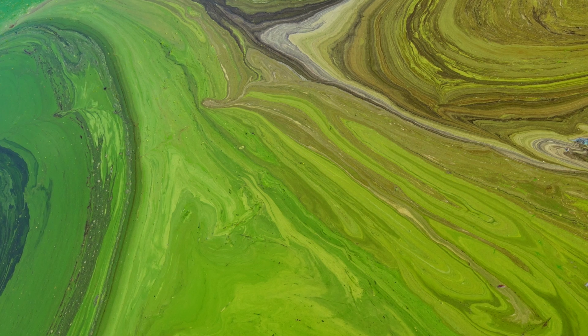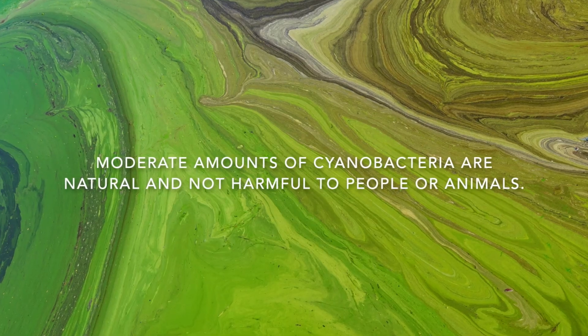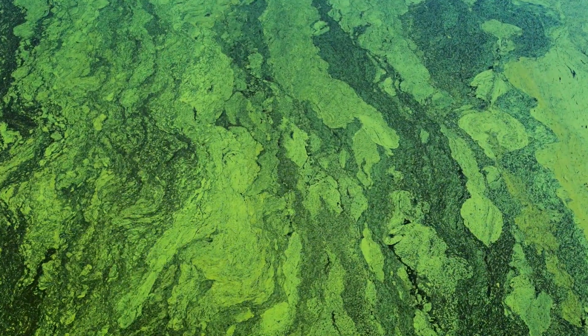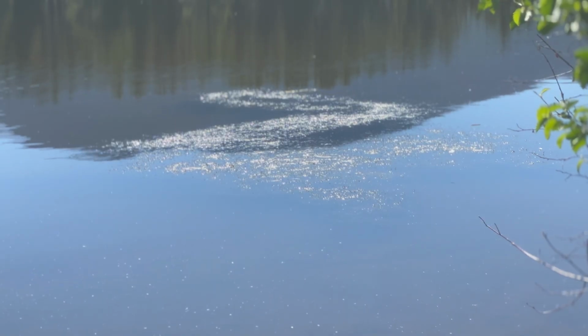What those cyanobacteria are is actually just a normal type of naturally occurring algae. You may have heard the term harmful algal bloom or harmful blue-green algae, and all of those are just referring to cyanobacteria, which in specific conditions can produce cyanotoxins, which can be harmful to pets or to humans with contact. Some of the symptoms of exposure to cyanotoxins can include rashes or difficulty breathing.